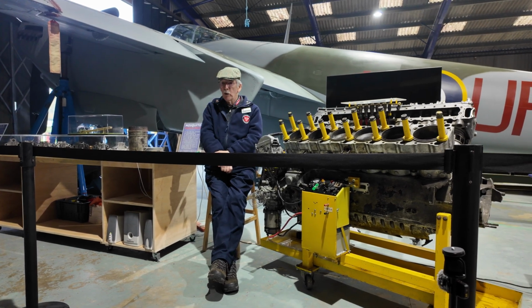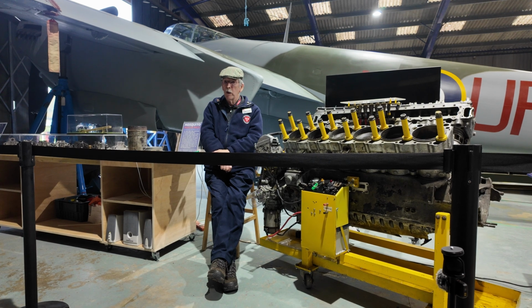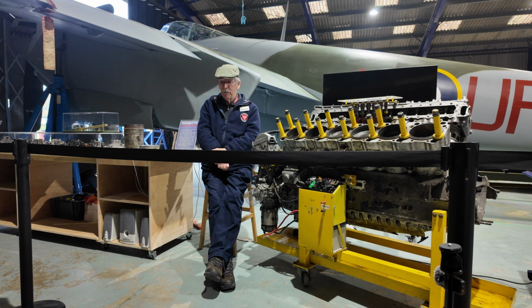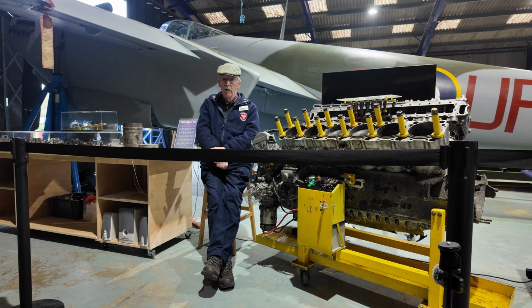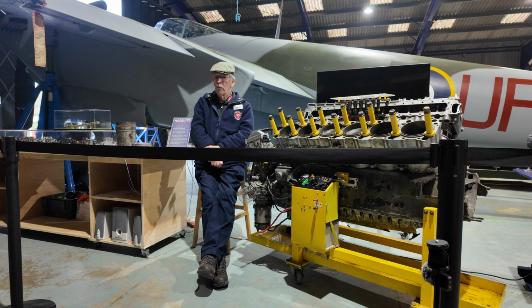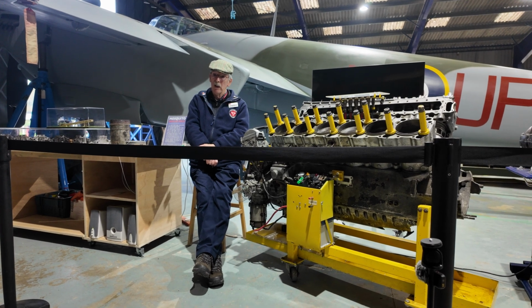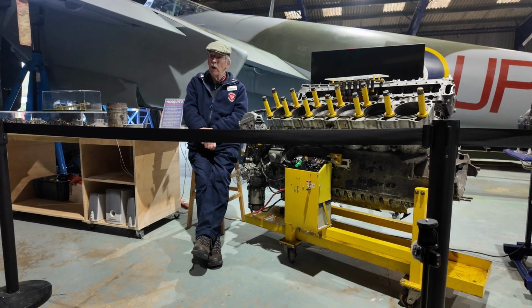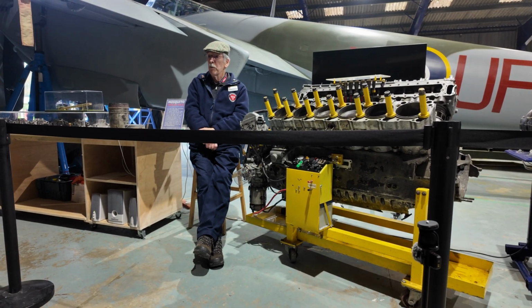It doesn't have its Rolls-Royce racing engine in it. It's way too heavy to hang from the ceiling. But his boss had said 1931, a week after the race, went out and broke the world airspeed record, as the S6 had done after the previous contest, pushed it up to 407.5 miles an hour.